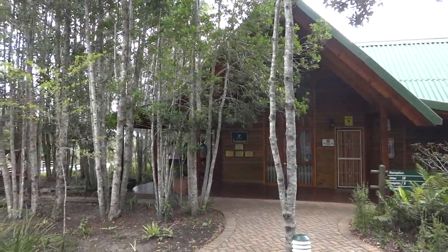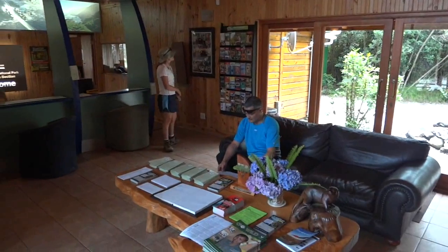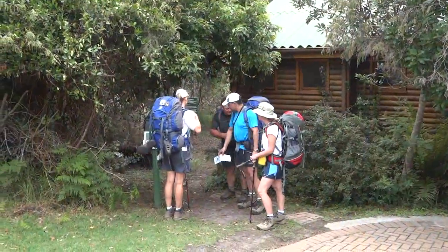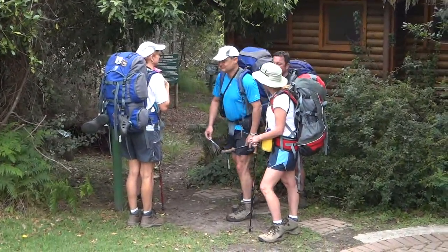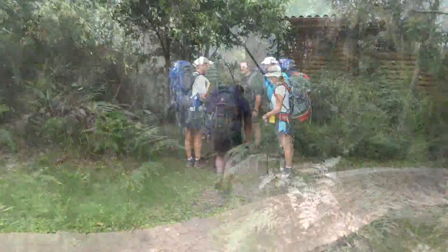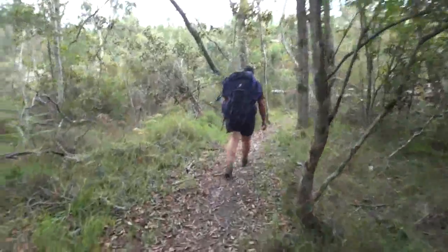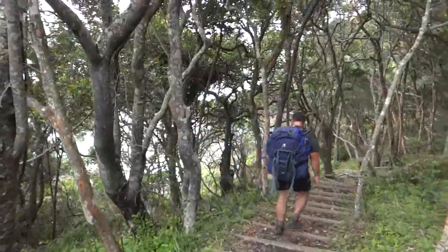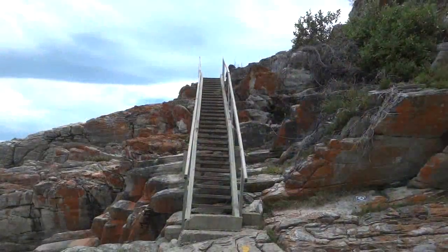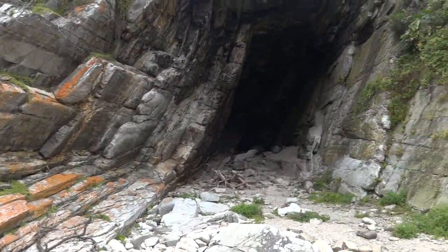The reception at the Otter. It's now 1:05, start of day 1. Okay. First couple of seconds of day 1. Nearing the sea. We're at the cave. Took us about 25 minutes to get here.